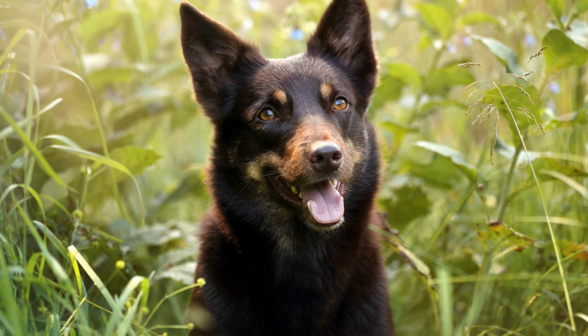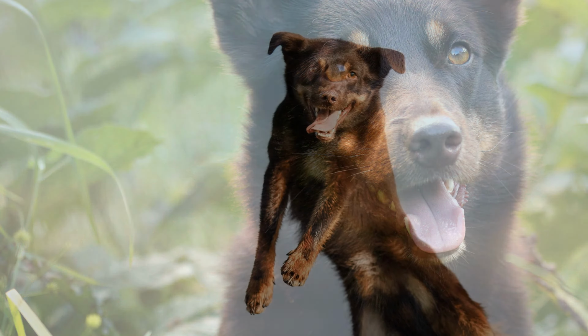Kelpies also like to sleep in the open air, not in a kennel, and they're not suitable as lap and sofa dog.